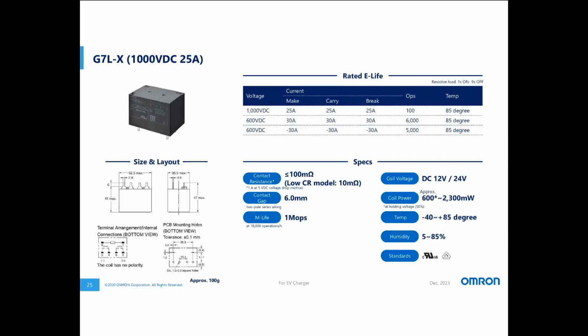And then the last relay I'll cover today is the G7LX, which can be used in pre-charge and low power type applications, lower than that of the G9KB there. This relay is a 2-form-A, and it's rated at 25 amps, 1000 volts DC. We have higher ratings for lower voltages as well, 30 amps, 600 volts DC. And like the G9KB, the G7LX is also a bidirectional DC relay with just a slightly lower spec in the reverse polarity. The relays feature a low contact resistance of 10 milliohms and a large contact gap of 6 millimeters because, again, it is that 2A relay.